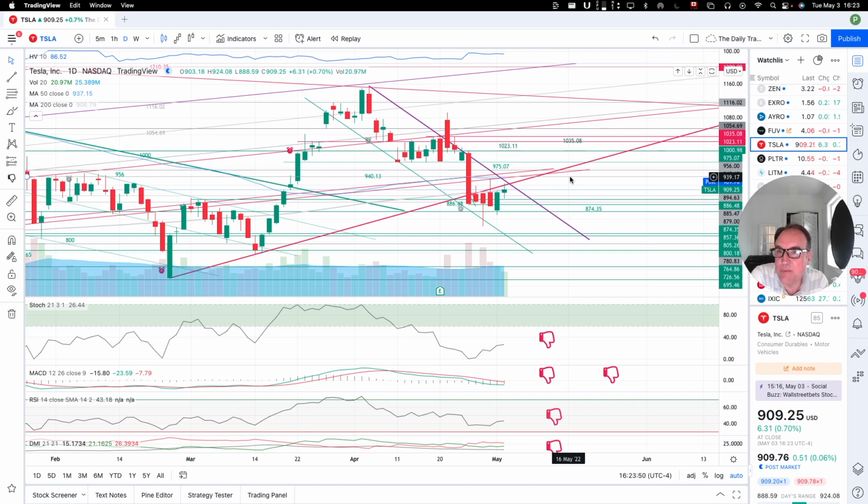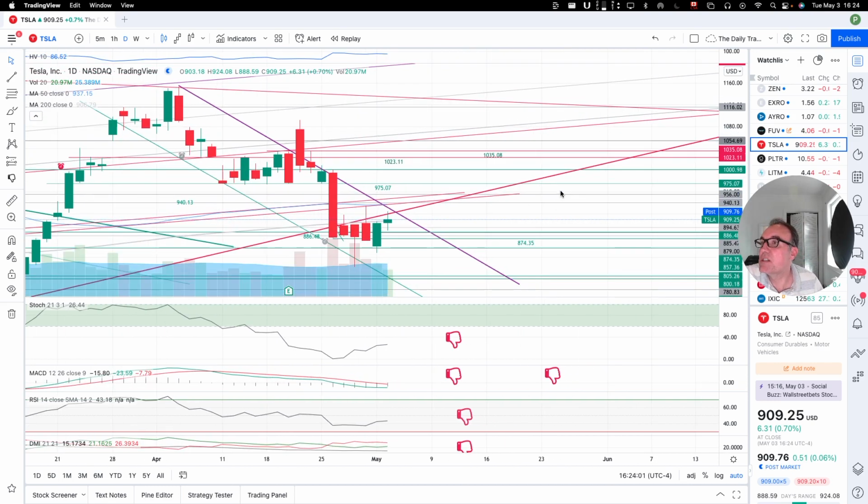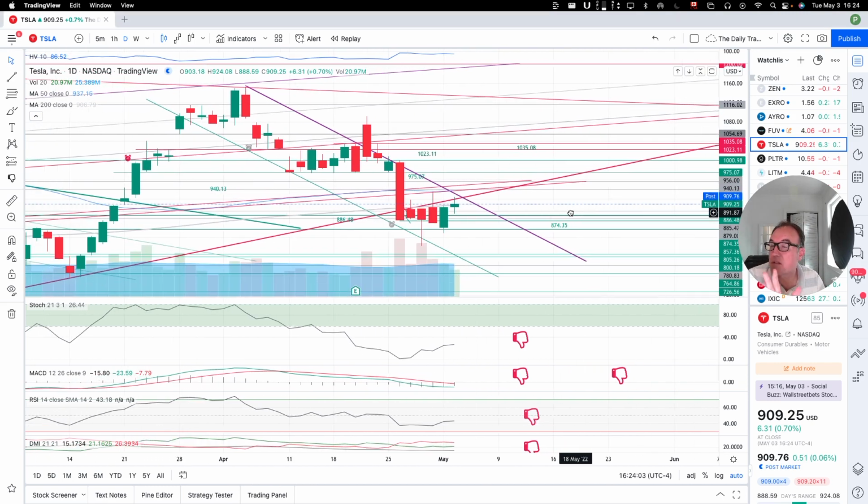So Tesla closed up $6.31 today. That's 0.70%. Closed at 909.25. Post market, we are up 51 cents. Let's look at what this looks like on the chart. If we only look at the numbers, it doesn't tell us much.